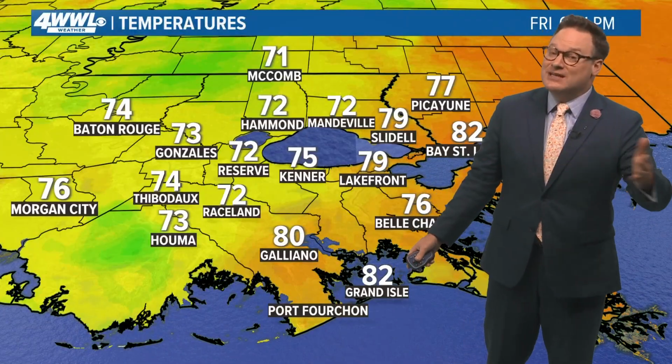Temperatures, at least with the rain and clouds, it has kept us down, and much of the day we have been spent in the 70s. We're expecting much of the same for tomorrow, and then perhaps a little bit drier for Sunday, but rain chances will be with us off and on throughout the weekend. More on the extended forecast in just a few minutes.